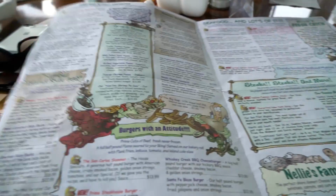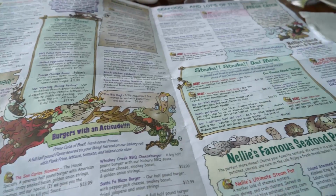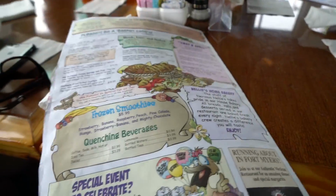We are at Nervous Nellie's for dinner, which is located under the Matanzas Bridge, also known as the Sky Bridge. And this menu is absolutely insane. I do not know what to choose because there's way too much to choose from. I think I might just do eeny, meeny, miny, mo.